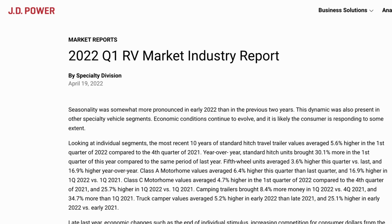J.D. Power says the pricing of used RVs continues to rise. Standard hitch travel trailer values averaged 5.6% higher in the first quarter of 2022 compared to the fourth quarter of '21. Year over year, conventional travel trailers brought 30% more money. Fifth wheels brought about 17%, and it's a similar story for motorhomes.